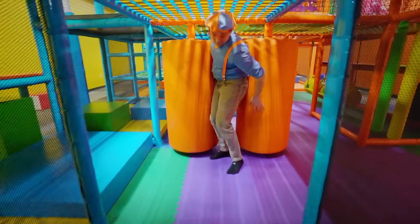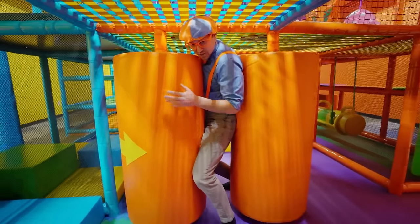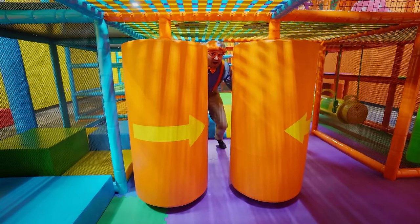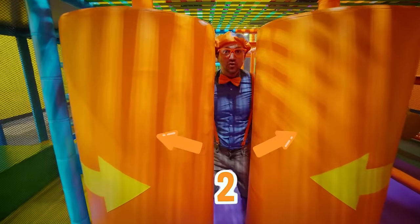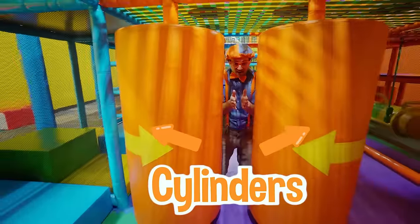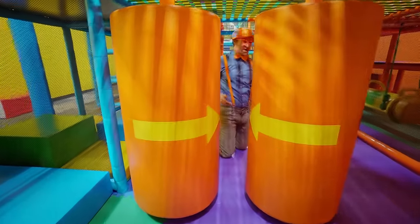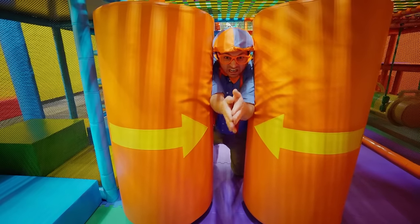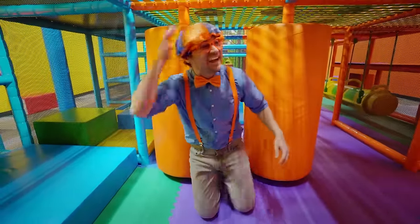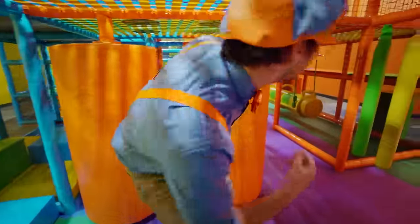Whoa, look at these. Oh, I can barely fit in them. I'm getting squished. Yeah, these are two big orange cylinders. Here I come. Oh, I did it! Whoa. Okay, let's continue on.